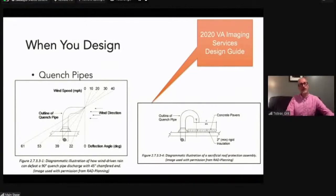The illustration on the left is really there to show you that it doesn't take a whole lot of wind speed to push rain into a quench pipe. Wind speeds of 25 miles per hour are sufficient to defeat the weatherhead protection. If rain or precipitation or any material gets into the quench pipe, and the MRI system does quench, now you have a potential blockage in there.